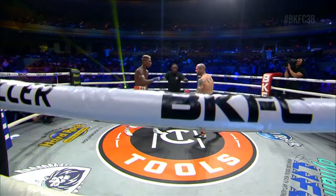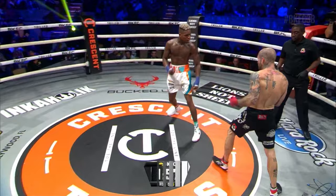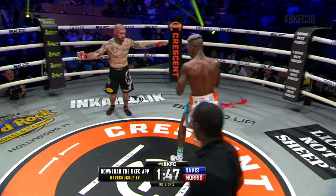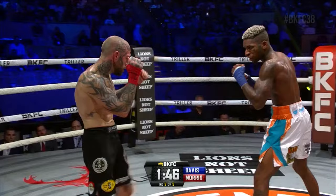Round number three is our third and final preview prelim. Fast start off the scratch for Howard Davis. You can tell, man, Howard Davis is feeling it right now. He came out hard right away. Bounce in the step of Davis, resetting in the center circle.